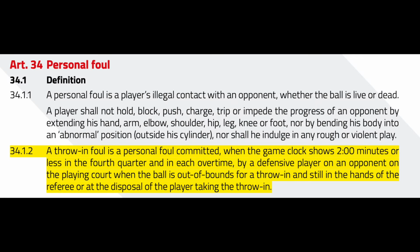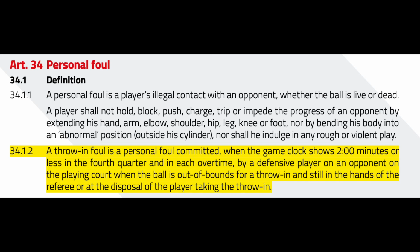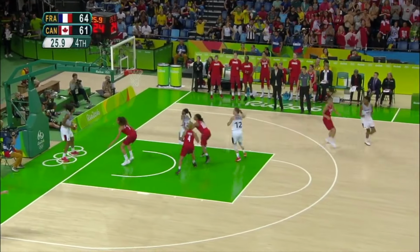FIBA has brought in a throw-in foul. Now, the throw-in foul has the same criteria as an unsportsmanlike foul category 5. And with the addition of the throw-in foul, they removed category 5 from the unsportsmanlike foul. So basically, unsportsmanlike fouls have categories 1 to 4, which you can find more about in this video here. They removed category 5 and just replaced it under a throw-in foul. Now the throw-in foul has a different penalty, but the same criteria.